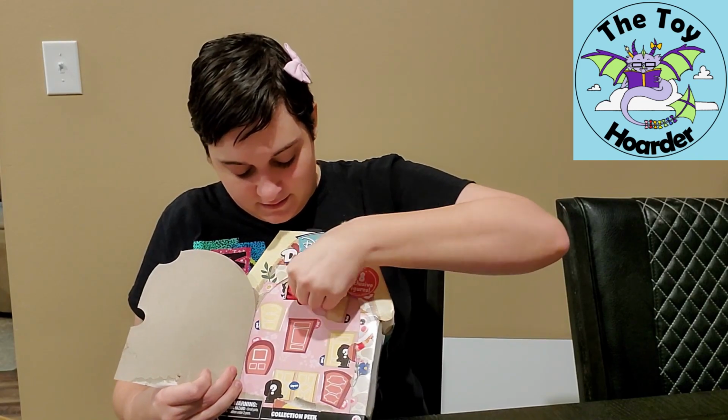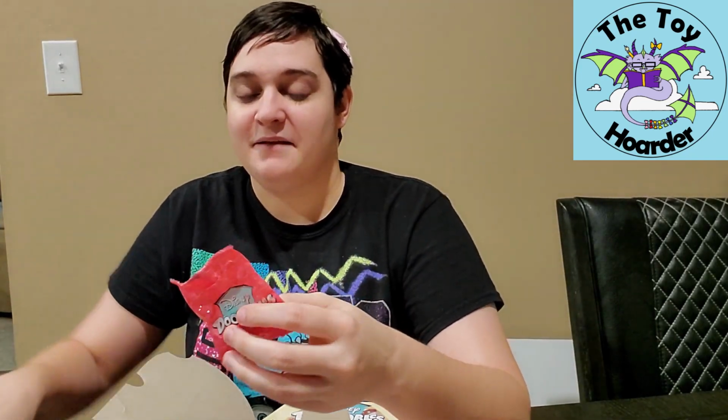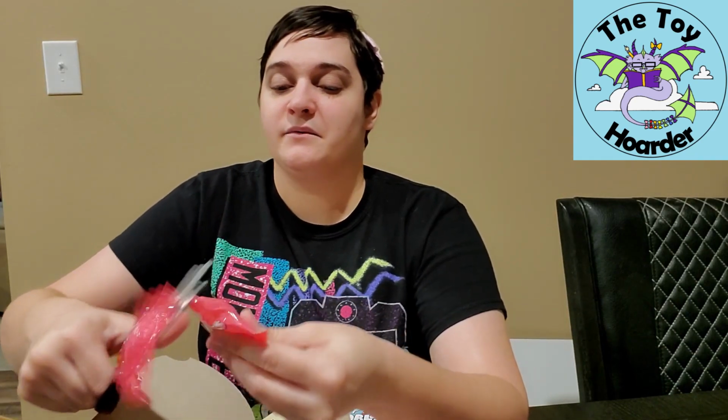Here's the first one. Oh, they're pink bags. Interesting. Like bright pink watermelon type color. I don't know. All right. This is bag number 1. And it is Snow White. That's cool. I guess they're not really in an order, but they kind of are. Like Snow White and then the Seven Dwarfs. Snow White and the Seven Dwarfs. See? So that makes sense.